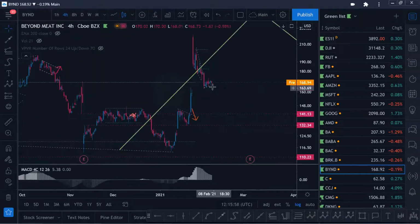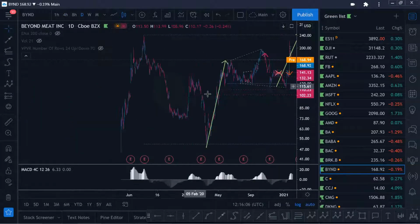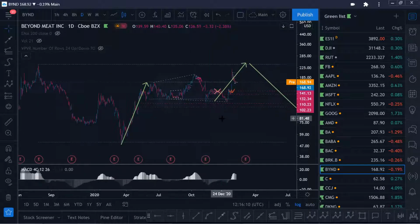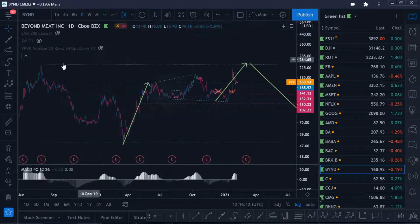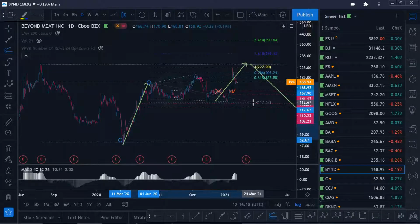Beyond Meat continues to chop down. We still have this little flag pattern for potential trade to the downside. I still think it's a good trade given the higher time frame structure and what we've seen. Would have preferred a little bit more upside, but I think it's done enough, got into the right levels, and definitely is tradable. You can see how tradable this is.